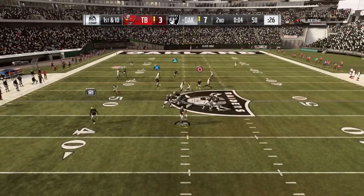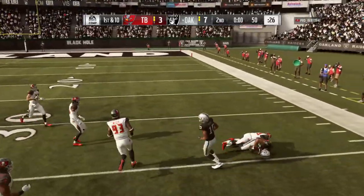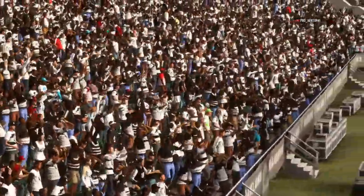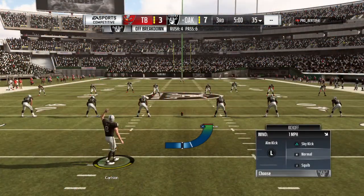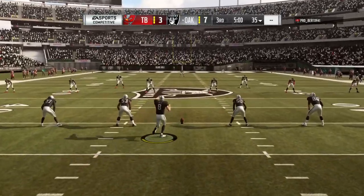From midfield, here's Carr. Bryant with a catch right side. And he's corralled, but not before getting it inside the 35. So we've reached halftime here in Oakland with the Raiders on top, as we send you to Orlando to check in with Jonathan Coachman at our EA Sports Halftime Report. Coach?